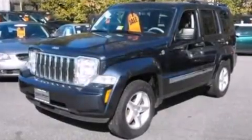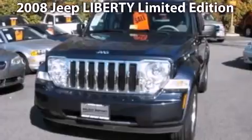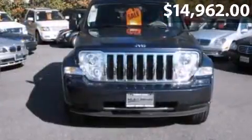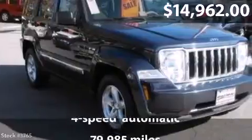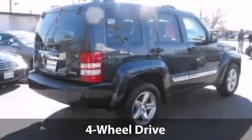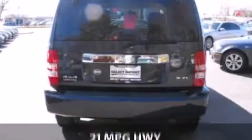Take a look at this 2008 Jeep Liberty. This is a Jeep Liberty with 4-speed automatic transmission and just under 80,000 miles. With a fuel consumption of 15 miles per gallon in the city and 21 miles per gallon on the highway, this vehicle is worth a visit.